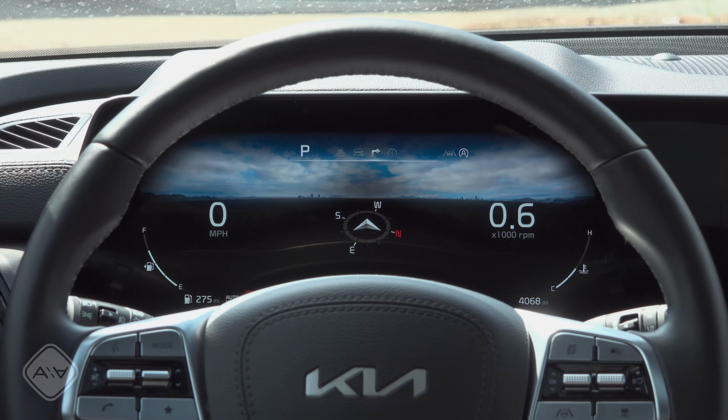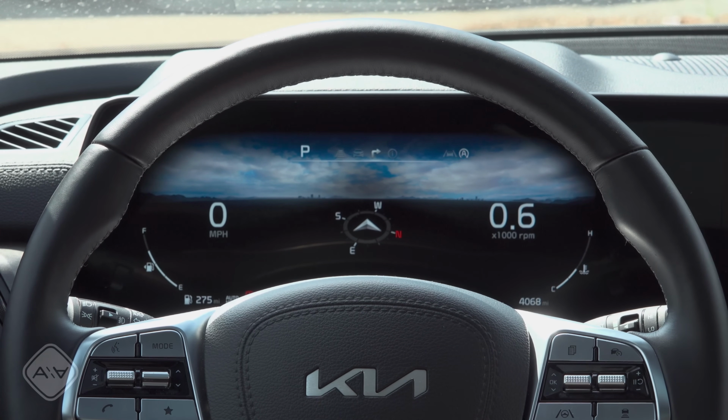This LCD instrument cluster is new for 2023. Before, only the Palisade was offered with such a feature, but this really makes this Telluride interior feel more up-to-date and modern, and it is very welcome in my eyes. In fact, I wouldn't have picked the Telluride over the Palisade before because it didn't have this feature, and now it is really great to see it here.